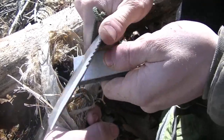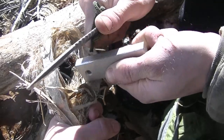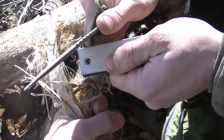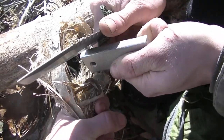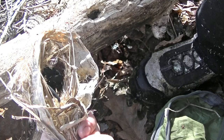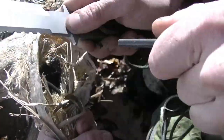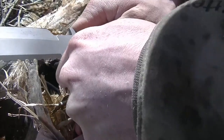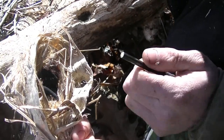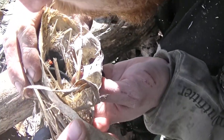This is a magnesium bar, right? So what he's doing is scraping off some of the shavings, and then those should catch the spark. Cool so far. He's going to take the bird's nest. We're getting a little bit of smoke.